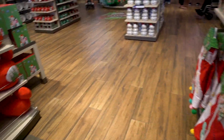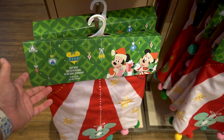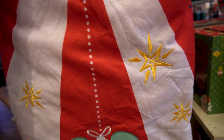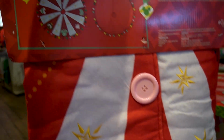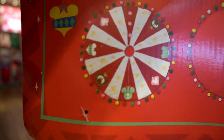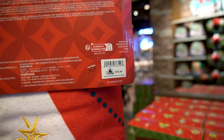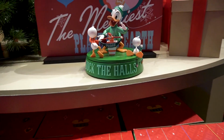It's a little excessive to me. Oh, I just got glitter all over my hands now. Well, this is something that me and Caleb kind of need, and we do need a tree skirt, but probably not this one. But it is very, very cute, though. Ooh, look at the giant buttons. Well, that's what it looks like when it's fully out, and it is reversible, so you either have the white and red stripes, or you just have red. And that's going to be $80. Yo, that's expensive. Ooh, check this Deck the Hall things out.